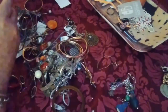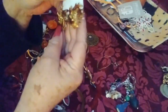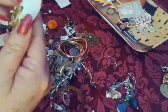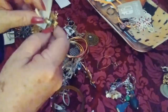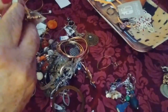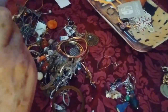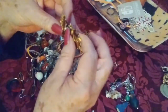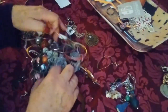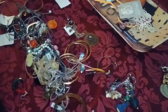And earrings. Woo. Well, those are cool. Oh, they got those pads on them that gross me out. There's no marking on these. But they're kind of beautiful. Okay, I'm going to sort through this and then I'll be back.